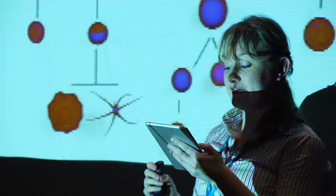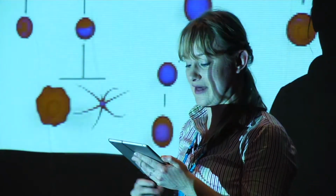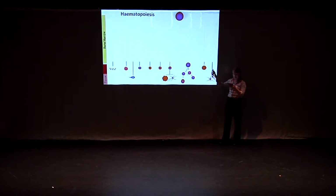The myeloid leukocytes are involved with innate immunity, which protects us against infectious pathogens. And finally, the lymphoid leukocytes, the B and T lymphocytes. These form the basis for the acquired immunity that you build up through environmental exposure.